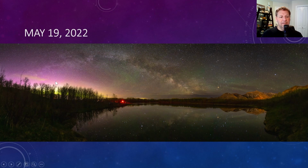Highly recommended. This was supposed to be a Milky Way workshop. I didn't really need the workshop, but I figured I'd hang out. I was over on the other side of the lake taking pictures, and the aurora popped up, and I yelled, "Hey, there's aurora," and everyone turned around, and that was the end of the Milky Way photography.